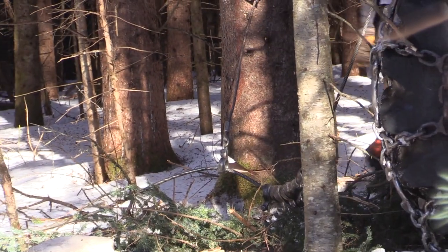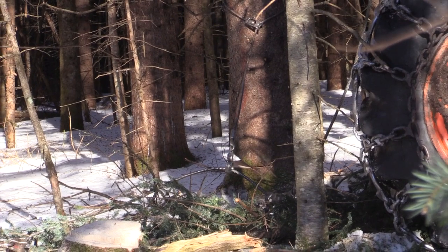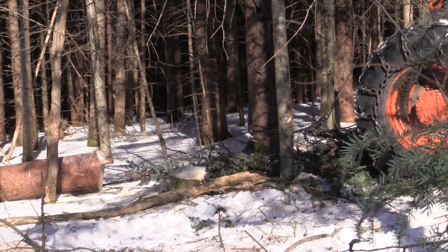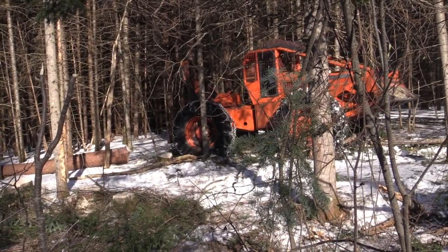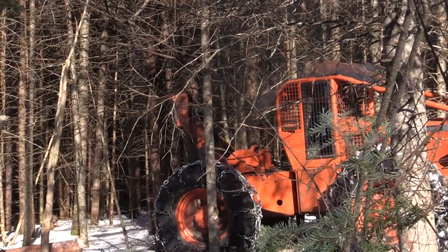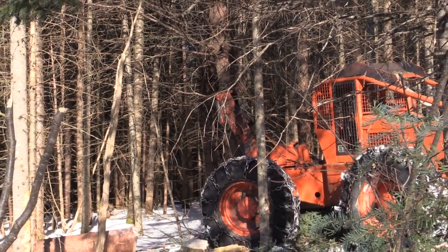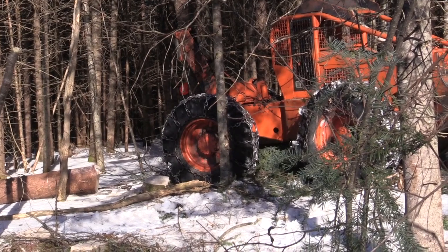Now he's going to attach a cable to the tree, and I'm assuming he's going to try to push it. So he's pushing the tree with the skidder. And you can see the tree starting to lean exactly in the direction that Jody said it would. So now he's put some pressure against it. Probably just a little finishing touch with a chainsaw.